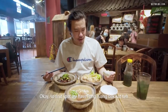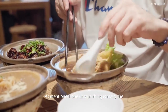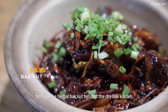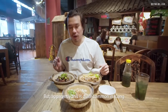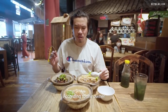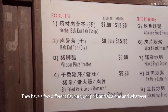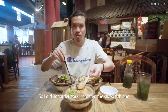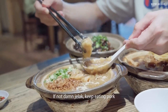Okay, so this first spot, we have Feng Xiang bak kut teh. As mentioned, one unique thing is really not just the herbal bak kut teh, but the dry bak kut teh. Singapore version does not have a dry bak kut teh, but apparently this is quite common in Klang. According to the owner, fried porridge is quite famous there. They have a few different flavors, like pork and abalone and whatever. We are going to have a lot of pork today, so I did not order pork. I ordered the sliced fish one, so we have a bit of seafood. If not, damn jialat there.